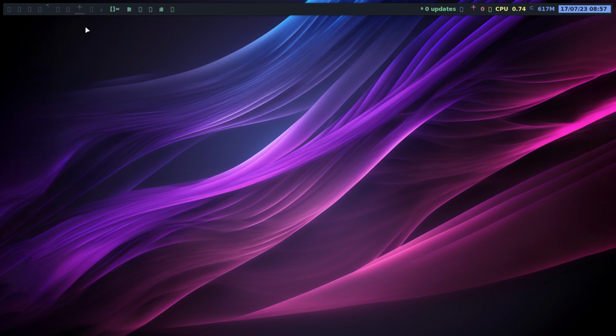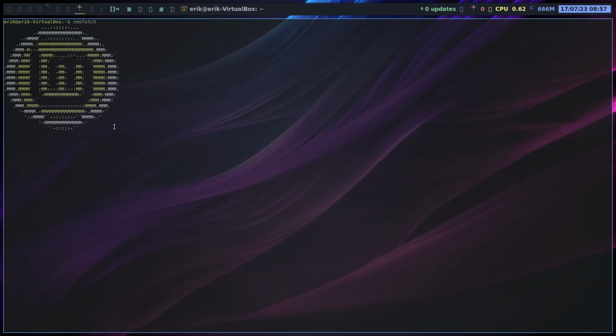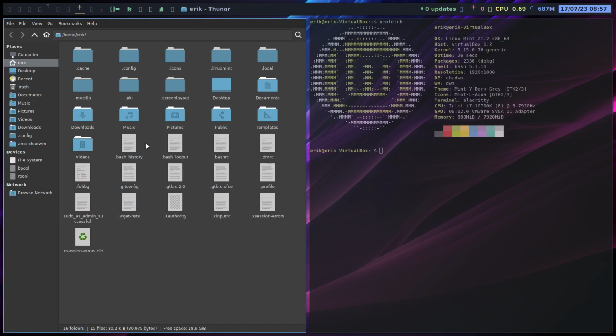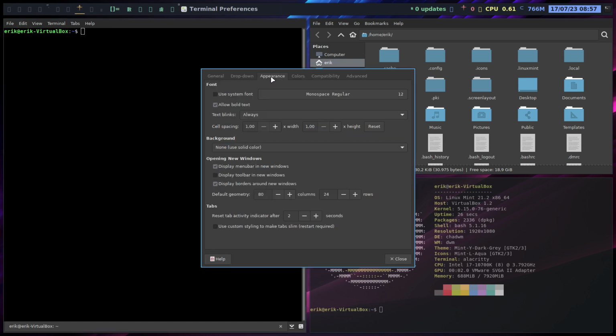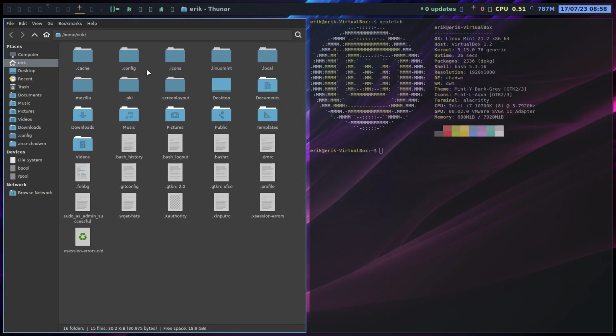Why? This is nice. Looks like some dagger or something. New fetch. We're on Linux Mint. In the end, it's all Linux, right? Remember? And we have nice themes. And the last problem that we have is this Linux Mint thing. F12 is working. Well, we don't have a nice theme yet, but this is just preferences and all that and appearances. Change anything? Some colors. No, the fonts.